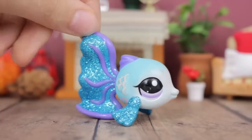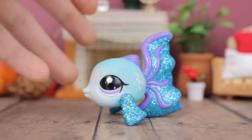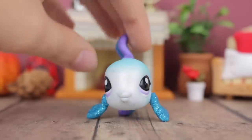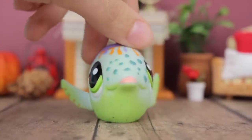So this LPS is about 8 years old. She's not really in anything big of mine in videos. She's usually a background character. She's usually on display. She's retired. She doesn't need to be working, but I love her so much. This is the last 2010 pet. I only had 2 2010 pets.